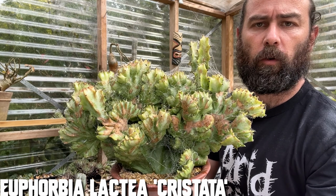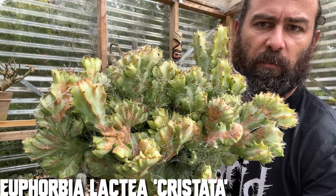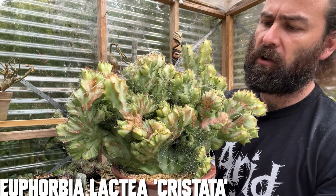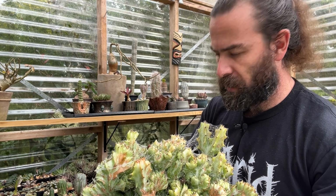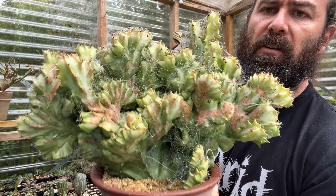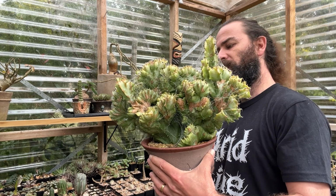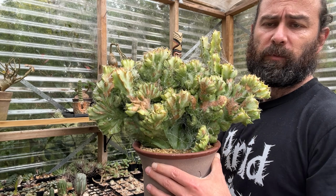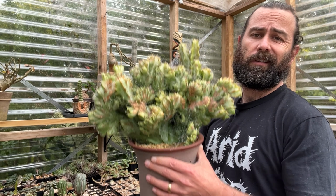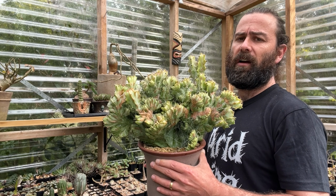this pretty wild Euphorbia lactea crest used to live, but as you can see, at some point a black house spider, maybe a family of them, moved in. It's covered in cobwebs. Pretty sure the spider's still in there somewhere. And also some sort of pest or fungus has gotten in and started turning brown. So this is a plant that needs a bit of care and a bit of love. When I bought it, it was probably only 15 centimeters across, and it's gone wild in the interim. I'm gonna hack it right back down, try and find some healthy plants to propagate this and start over again.